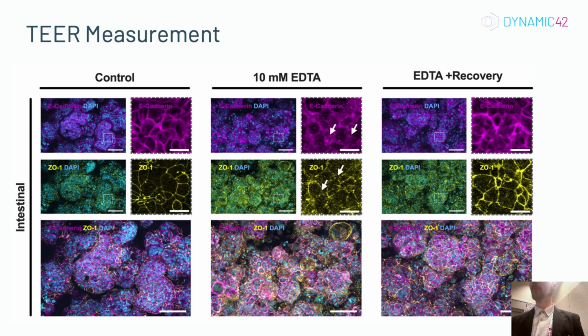Of course, to complement this data, we stained for tissue barrier-related markers, such as E-cadherin or ZO1, in the different conditions we investigated, and can see the effects also in histology. And you see here nicely the differences, especially upon EDTA treatment and then after recovery phase.